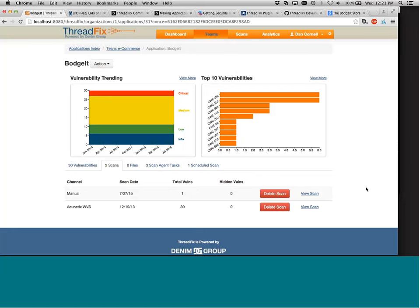ThreadFix Community is really targeted toward single-user environments because there is no control between accounts. Everybody can do and see everything because they're all administrators. For ThreadFix Enterprise, we do have LDAP for authentication, and you also have the ability to set up different groups and permissions, both for data-based access control and role-based access control.